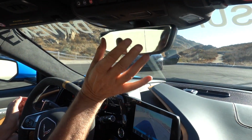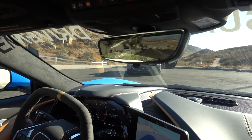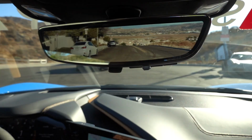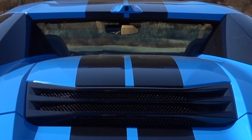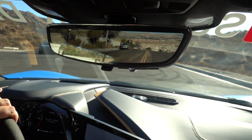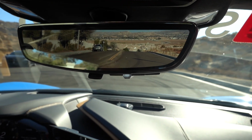So right now, we just have a regular rear view mirror. But you flip this and check that out. That is a camera. That's actually the camera in the rear view mirror. That's not the rear view mirror anymore. Isn't that crazy? That's a camera. And we'll put it in drive, we can go forward. So you can actually know what's going on behind you while you're driving forward if you want.